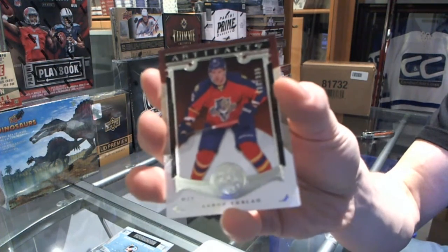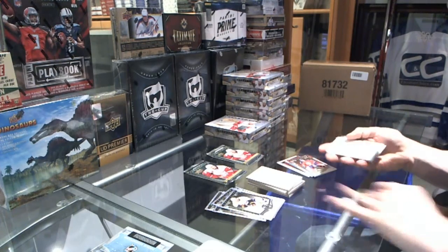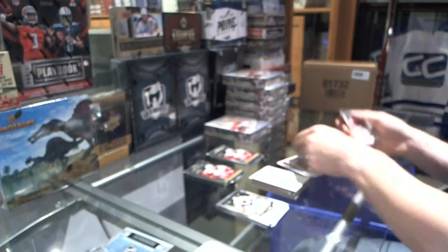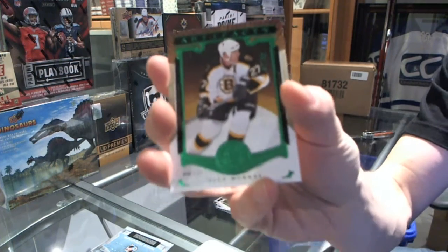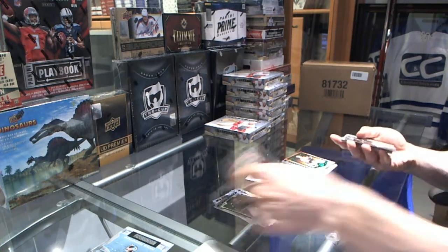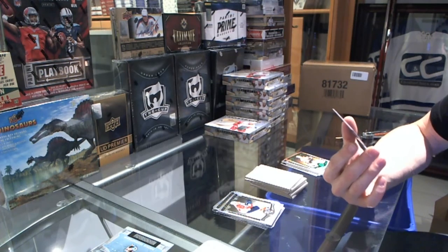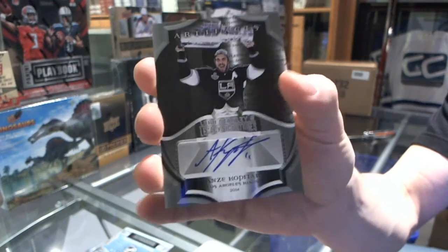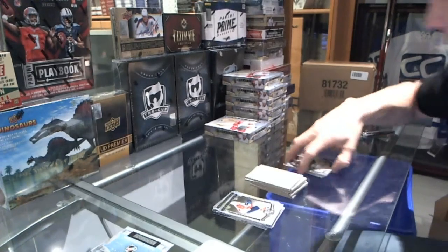Stars insert to 999 for the Florida Panthers, Aaron Ekblad. We've got a dual jersey number to 125 for the Columbus Blue Jackets, Ryan Johansson. Emerald parallel number to 99 for the Boston Bruins, Glenn Murray. And sick. We've got a Lord Stanley's Legacy Signatures for the LA Kings, Anze Kopitar. God, I love these.